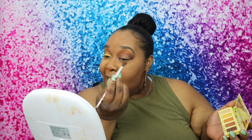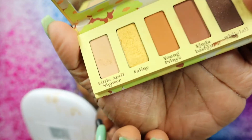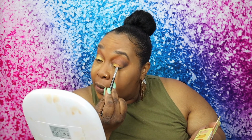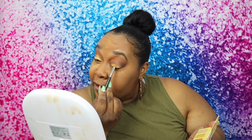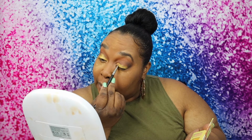Go ahead, go back, grab that fluffy brush and just make sure that's blended. Right, and then this gold color called Faline. It's almost like a trophy wife gold. Just gonna go in with that and put that across my lid. First patting the color, and then really making sure it's on.